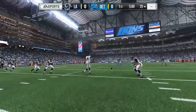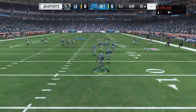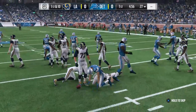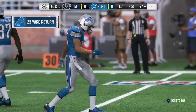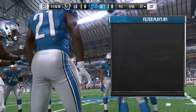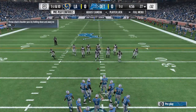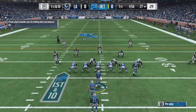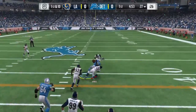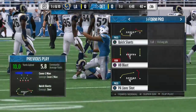Greg Zuerlein now. He'll handle the honors to get us started. And we are underway from Ford Field. The return man here, TJ Jones, and he'll take this across the 25, couple extra yards up to the 27-yard line. They come out here in the eye. Now Stafford completing it here to Marvin Jones, 13 yards on the game's opening play.